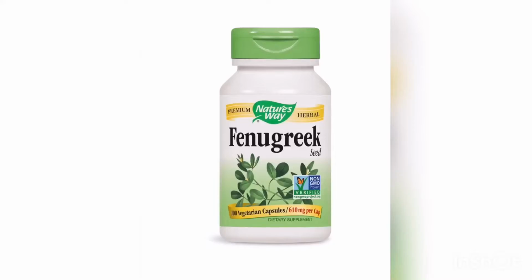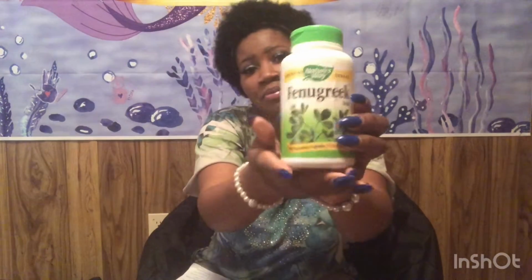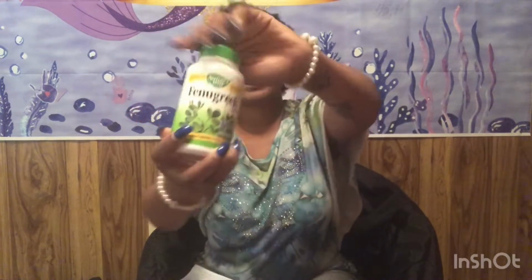But what she did give me, that you can get if you cannot afford things like Genesis and stuff like that, was this other thing that came from the health food store, which is Fenugreek. Now, a lot of people nowadays, I see different brands and different websites, especially on Facebook, how they post how they can just help you get your supply like that.